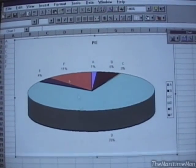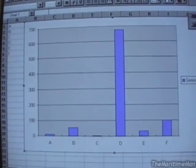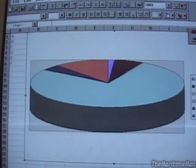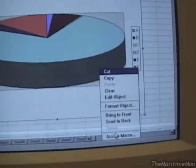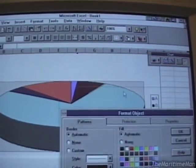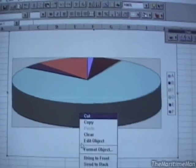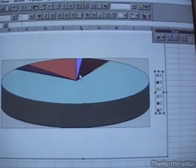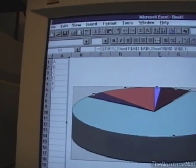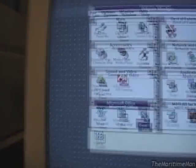Now, I should be able to edit the pie. Default chart, what's that do? Well, that's not as fun. Huh, it lets you switch between chart types. That's pretty cool. Format object. I think I can change the... I should be able to tilt the pie, but maybe that didn't appear till newer versions. Who cares? So there's Excel. Save changes, no. Let's turn turbo back on.